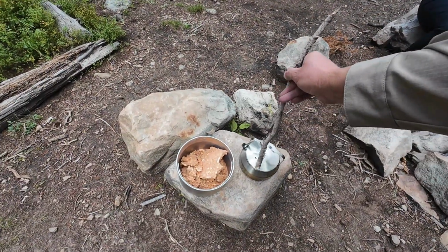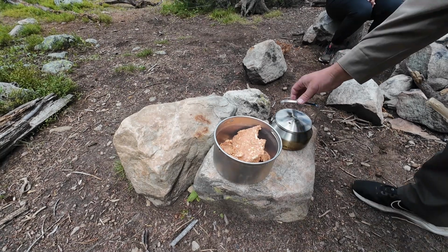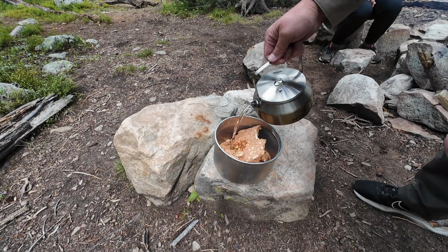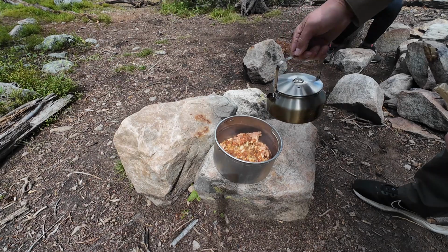Oh yeah, that water is boiling. We'll just take that off there. Put this here. Make sure that's not... Nope, that's not hot at all. Man, GSI. Pretty stinking awesome. Oh yeah. Just give a little bit of water in there.